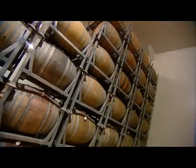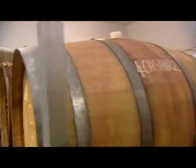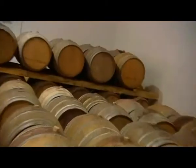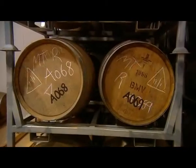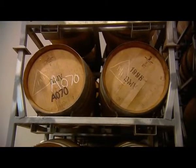We have many batches of wine, so we need to know where that wine's going, how it's maturing, and things change pretty rapidly with wines. You can taste it one week and then the following week it can be totally different. We use a manual system at the moment, so we just write down the numbers of the barrels and then enter those into a basic database.